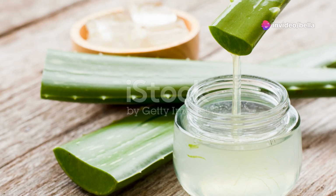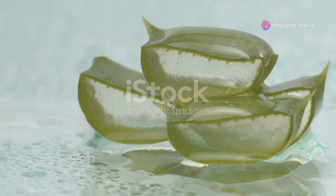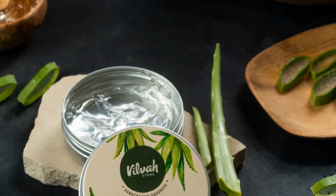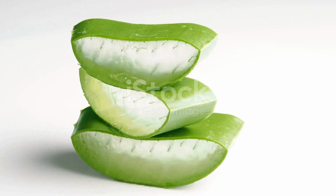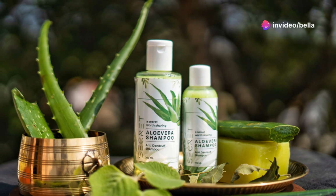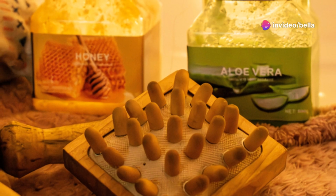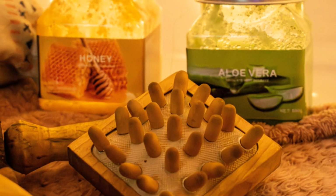Alright, let's kick things off with a skincare superstar, Aloe Vera. You probably know this one already, aloe vera. This green magic is packed with antioxidants, vitamins A, C, and E, and has crazy hydrating powers. But seriously, this plant deserves all the hype it gets. Aloe vera has been used for centuries in traditional medicine for its incredible soothing and healing properties.